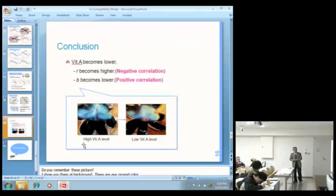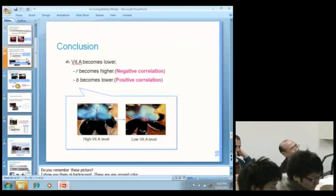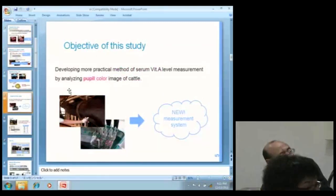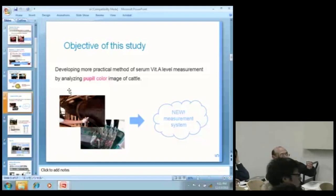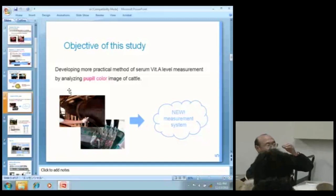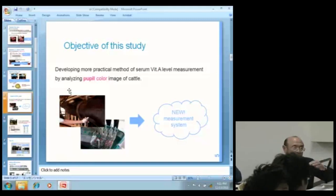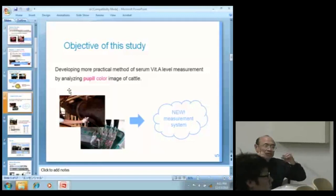Can I go back to your second slide, the objective? That's a very important slide when you come up. To develop a more practical method for certain vitamin enrichment by analyzing pupil color, you have to indicate what the reason behind this was. Are you trying to develop a method to look at the eye for vitamin A concentrations, or a technique to alert the farmer when the vitamin A is below 30? That makes a very big difference to how the experiment is being done. A completely different objective.